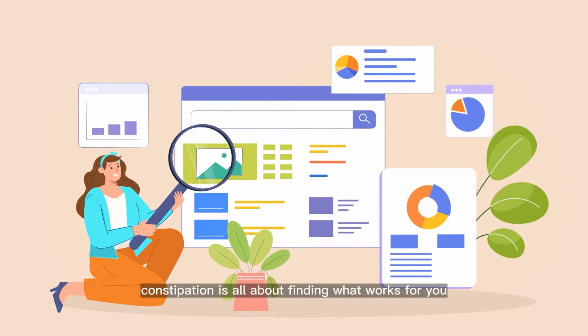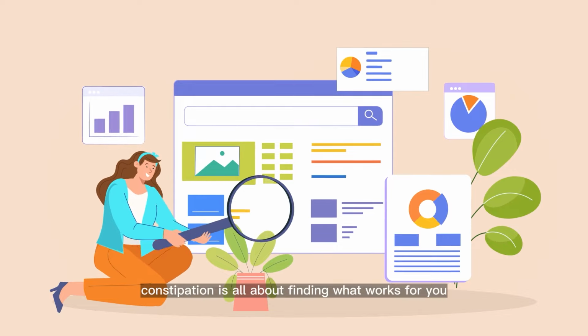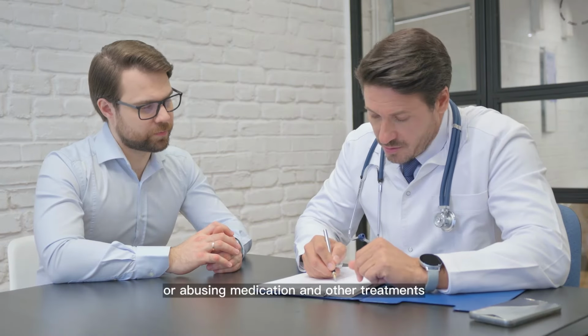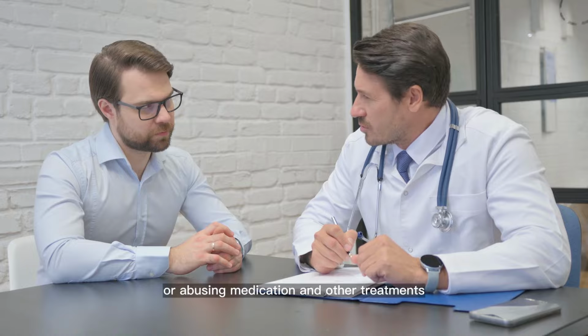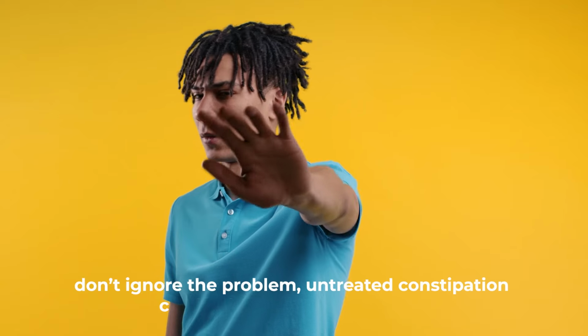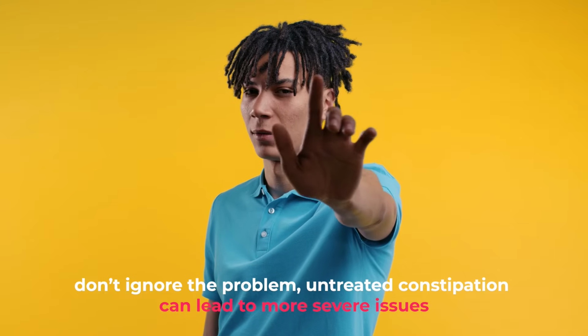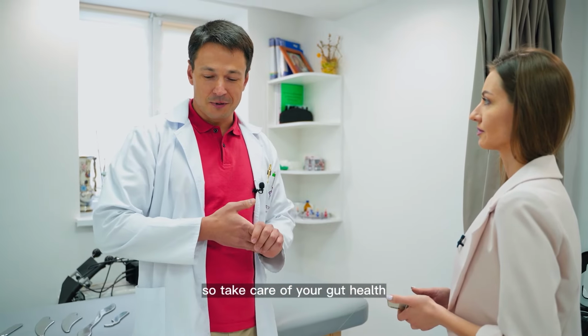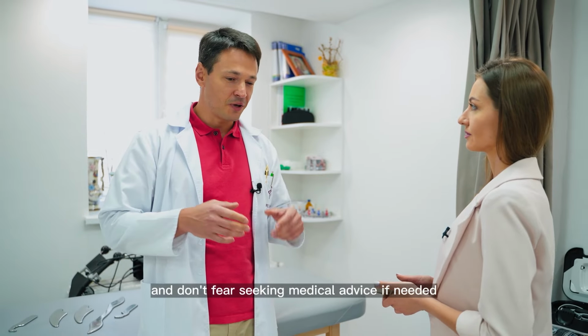Remember, relieving constipation is all about finding what works for you. Whether increasing your fiber intake or using medication and other treatments, give yourself enough time to sit on the toilet and listen to your body. Don't ignore the problem. Untreated constipation can lead to more severe issues. So take care of your gut health and don't fear seeking medical advice if needed.